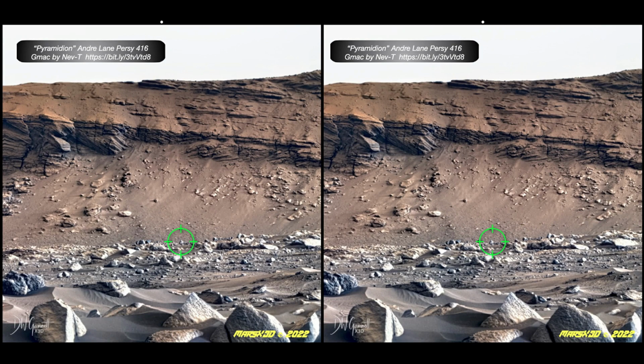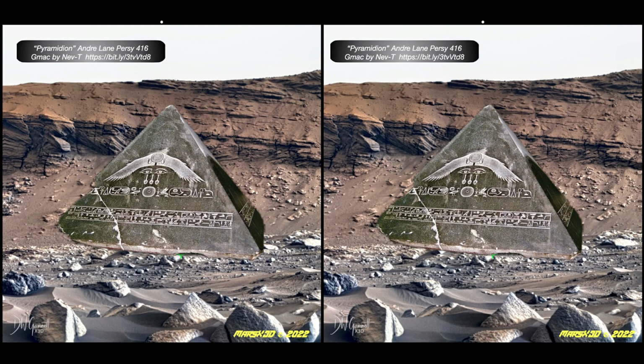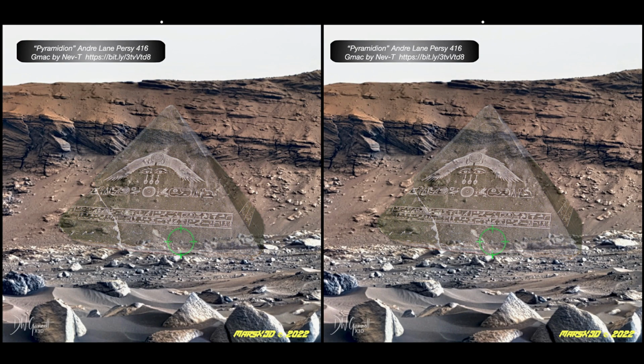If you've been following Mars Anomalies for any time at all, you know that we have found countless pyramids and also capstones, or what are called pyramidions. In ancient Egypt, they were called Ben stones. Here's one that Andrew Lane shared with us just this past week.